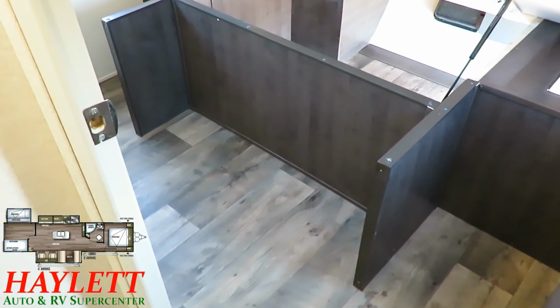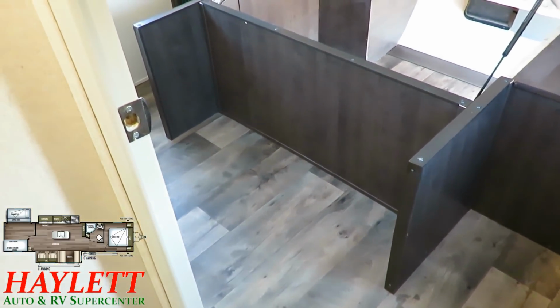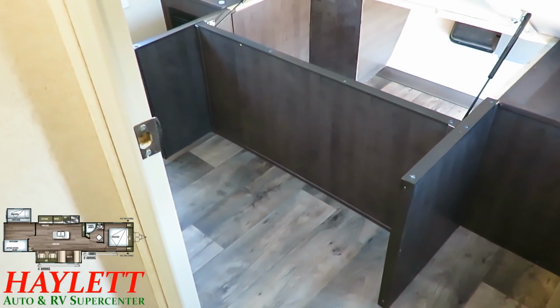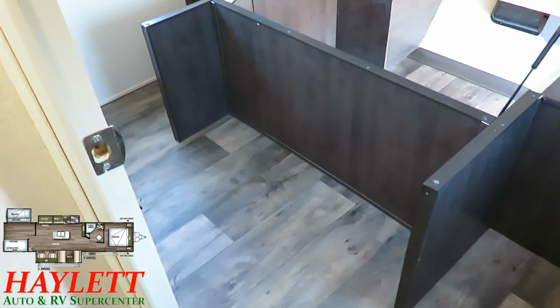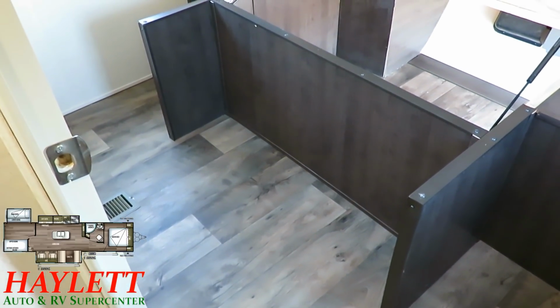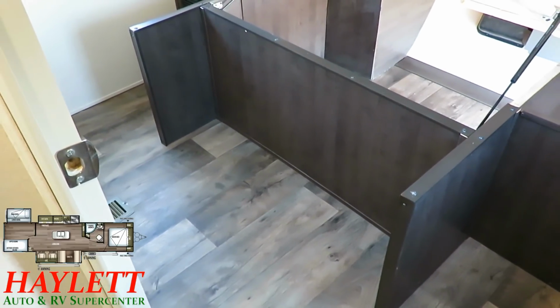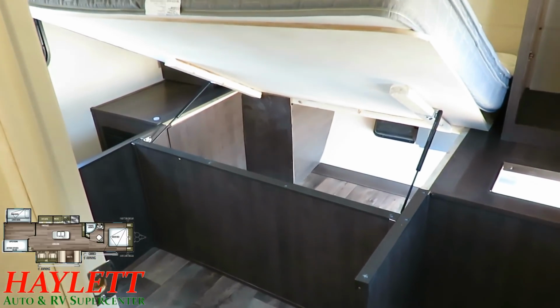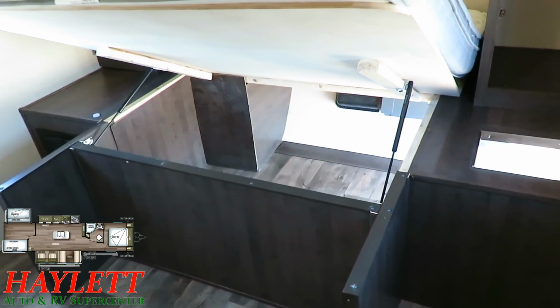And I like that for several reasons. I like that you don't have to lift the bed every single time to get to something. And also, it's a good place to just throw your duffel bag or a suitcase or whatever you're living out of for the weekend and have easy access to it. Again, you don't have to lift up the bed every single time you want to get to it.